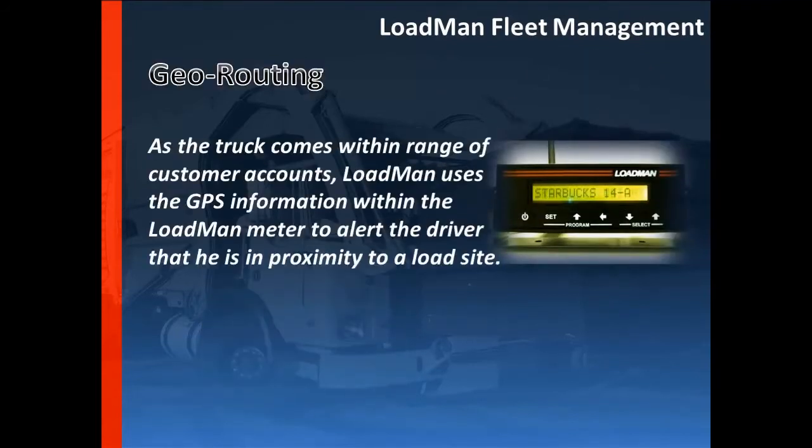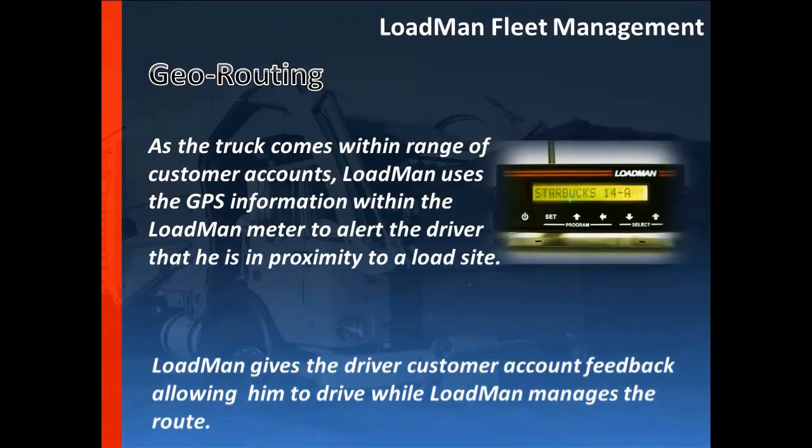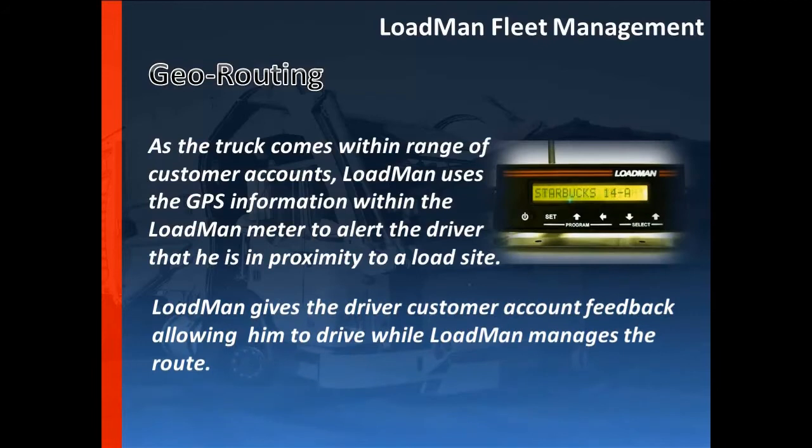As the truck comes within range of customer accounts, LoadMan uses the GPS information within the LoadMan meter to alert the driver that he is in proximity to a load site. LoadMan gives the driver customer account feedback, allowing him to drive while LoadMan manages the route.